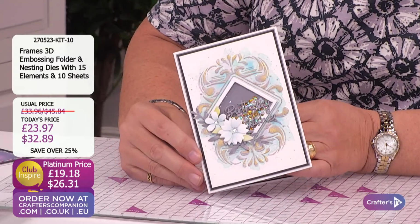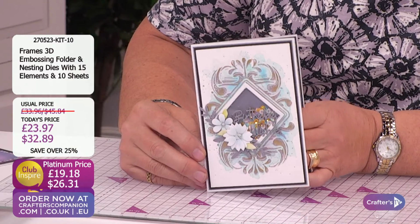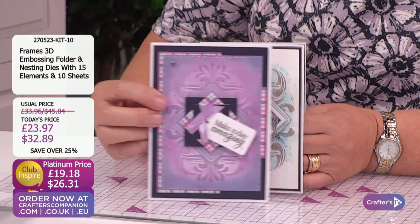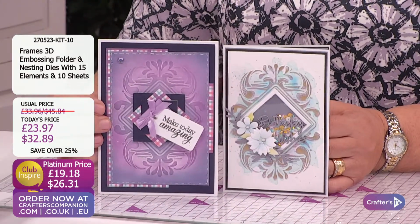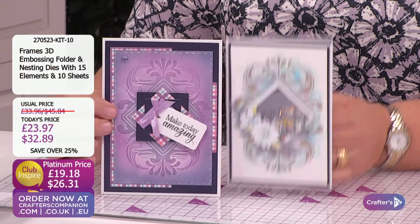A little tiny bit of ink in the background, then the gilding wax, and again using those nesting dies to make the shaker element. But again, when you bring it into that darker colour, same die, but just look how different they are. Same embossing folder, should I say, but it just looks so different when you see them side by side. So we're going to use that one.